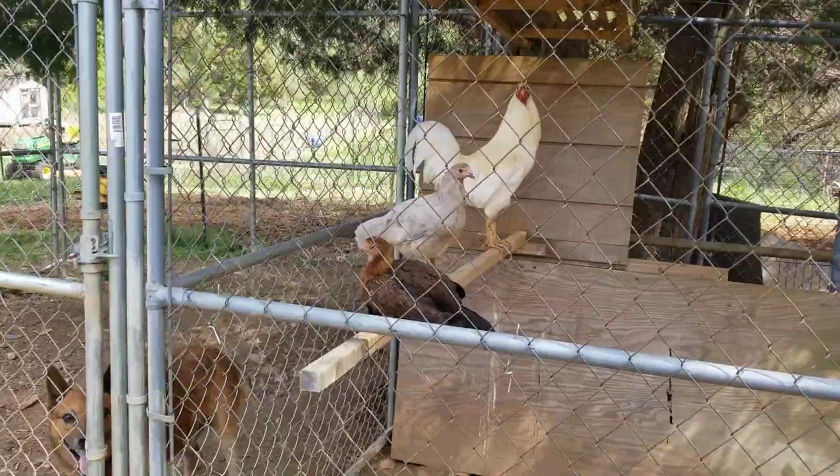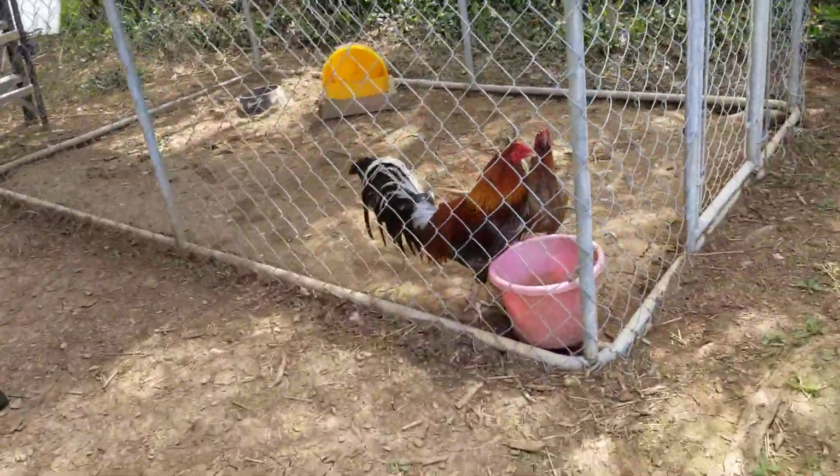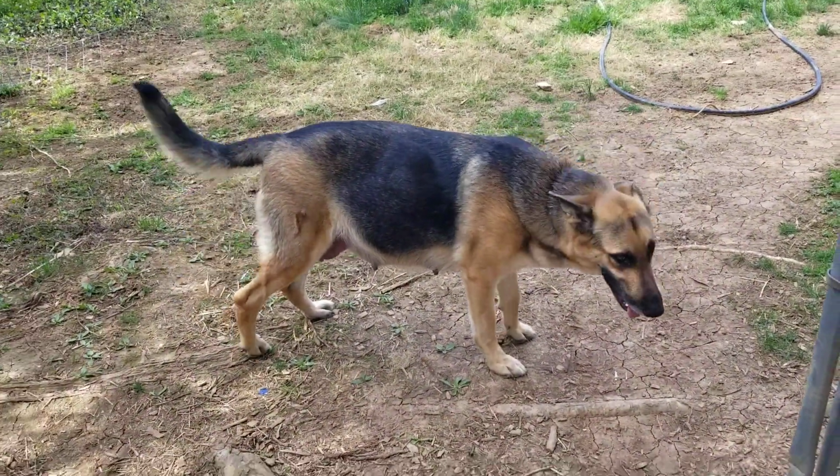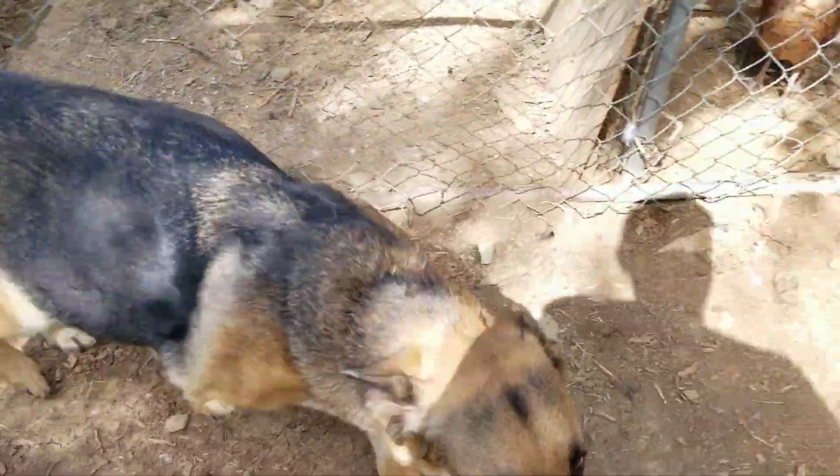Two young pullets and my white rooster. My blues. And the big pregnant dog. Hey, Bug, did you do something bad? Did you get pregnant? German Shepherd puppies are on the way.